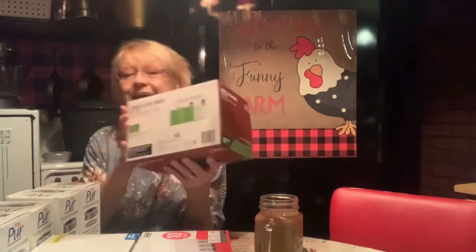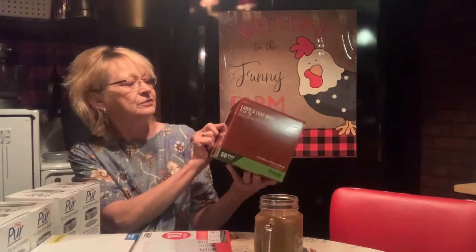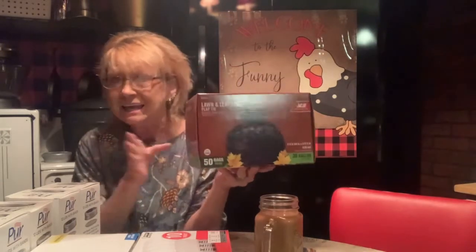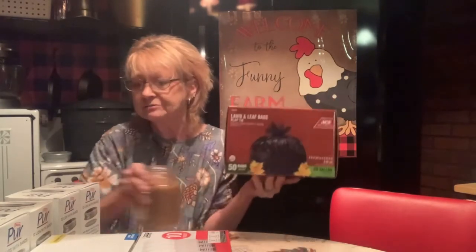I bought, and I've not had to use it yet, and you'll see why later. But they also had on sale the lawn and leaf bags, flat tie, 39 gallon. It was a box of 50. I know it was on sale that day, don't know how much, but I knew I would wind up needing them, so I got those.